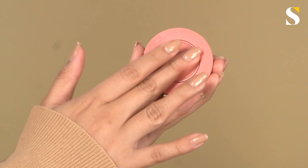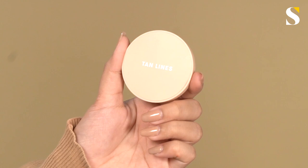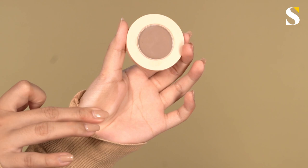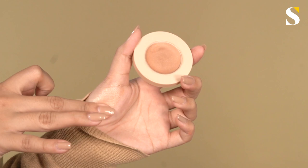It comes with one contour shade and one highlighter shade. Just one for everyone. So we'll see if it works on me being super tan, Ella being super white, and Jet Setter, which is like a champagne. We shall see. Yeah, it's a nice champagne color.